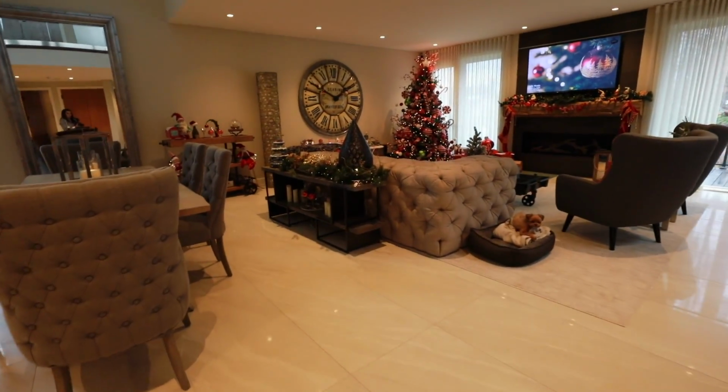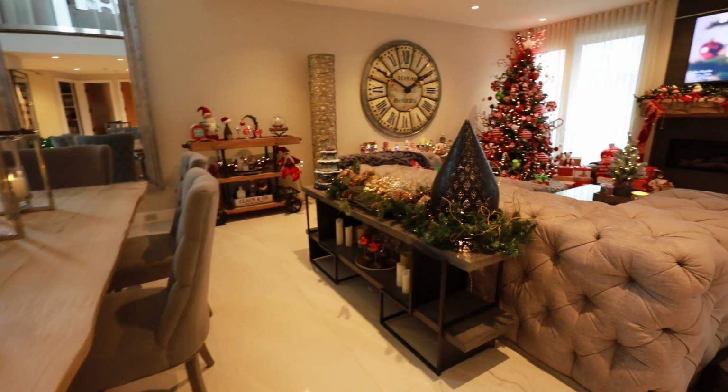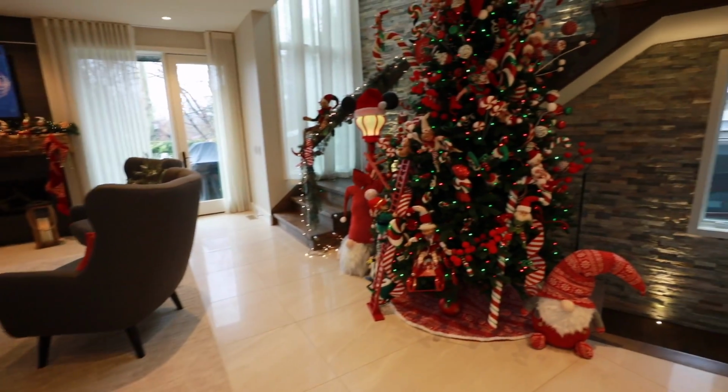house. I wanted to do a tour for you guys today, and I think that this is probably the best time of the year to do it since we are fully decked out. I think we have a total of 5 Christmas trees.